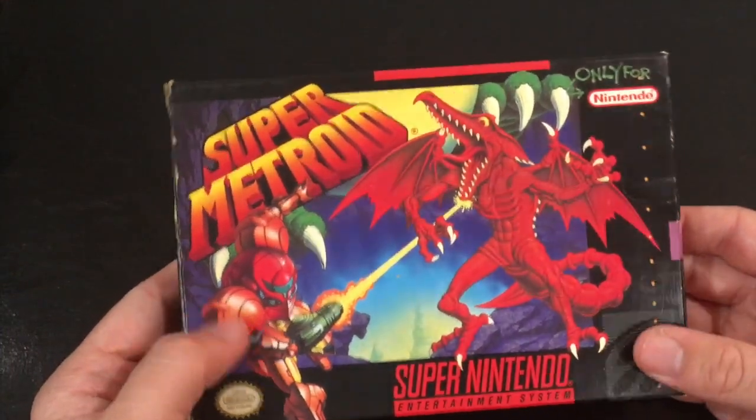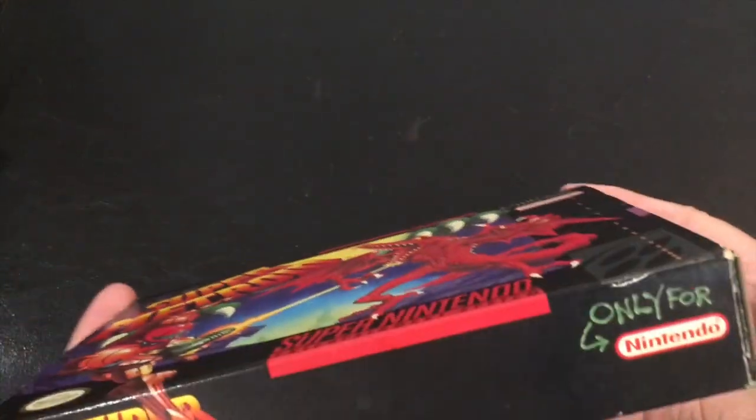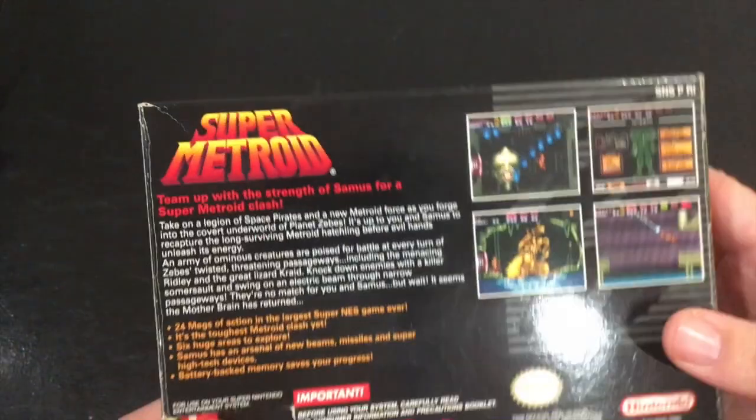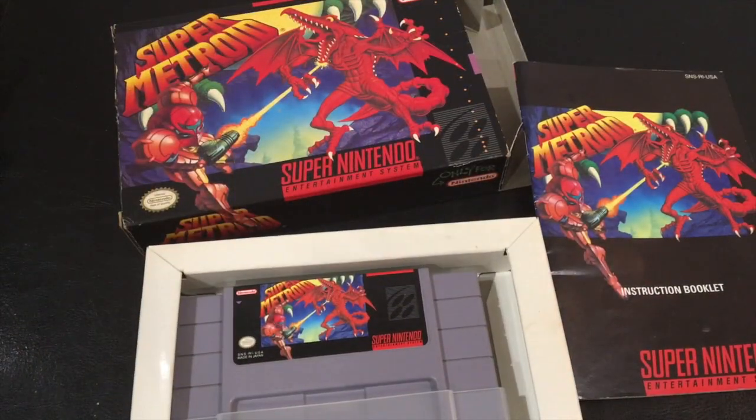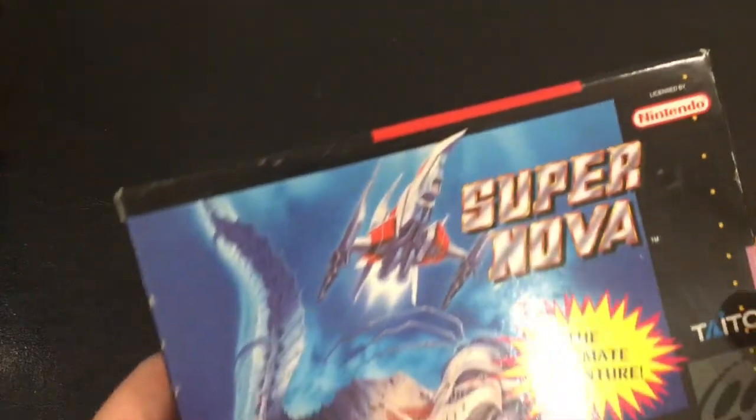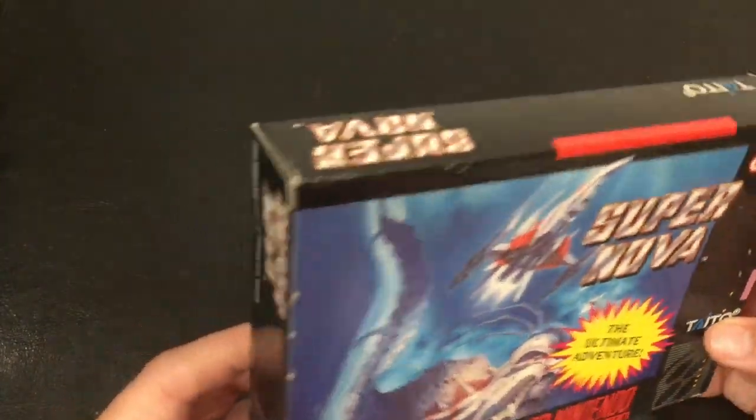Super Metroid. This was a big one that I was able to get this year. I was so happy to add it complete in the box. It does have that little viewing window there on the back, but it is complete, so very happy to have that. Supernova, this one is a more recent one.